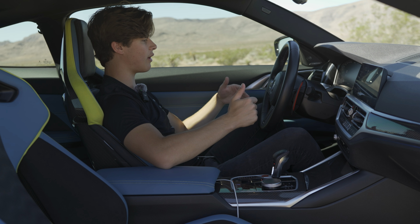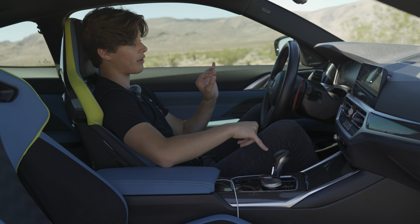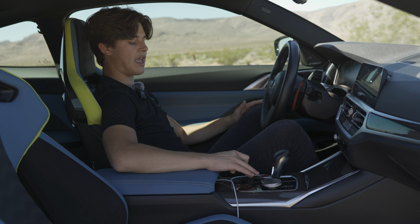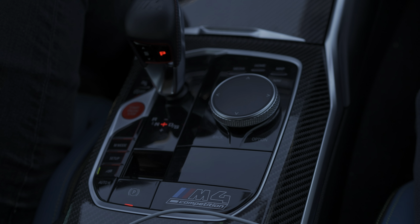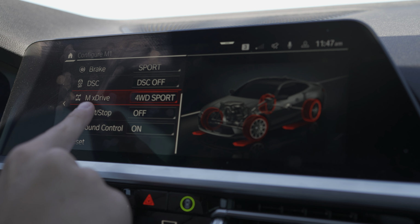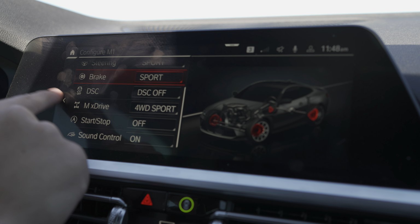Now, on the steering wheel, I want to talk about the M1 and M2 buttons. If you watch the M3 review, you'll know that these buttons are configurable drive modes that you can set up, same as the RS modes in the Audis. You can press the M mode button or the setup button inside the center control stack. It'll take you to the setup for your current drive mode, or if you go to home, car settings, M menu, you can also set up your M1 and M2 modes there.